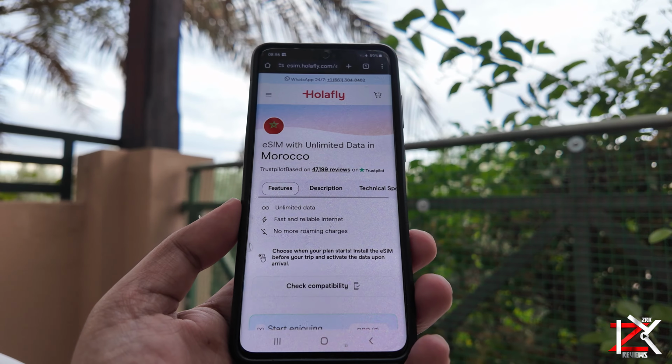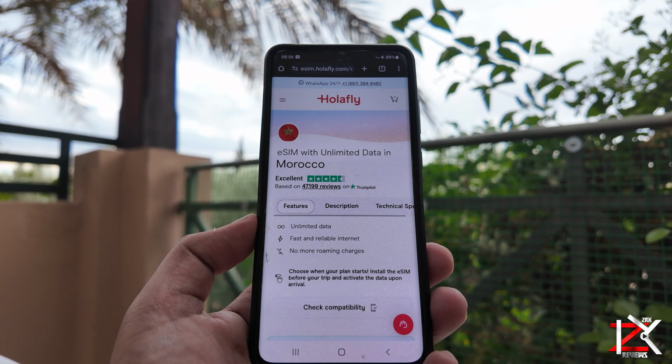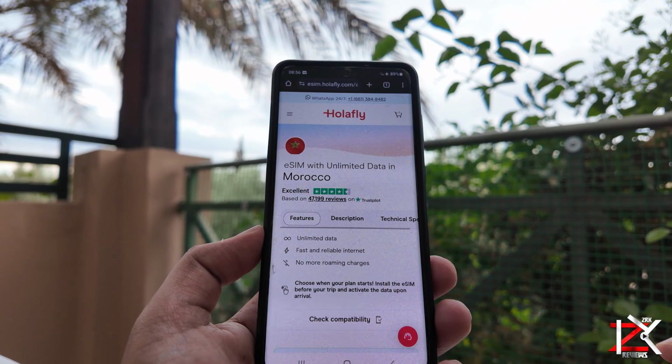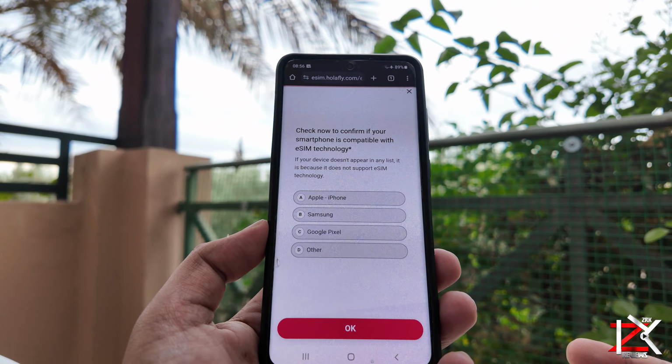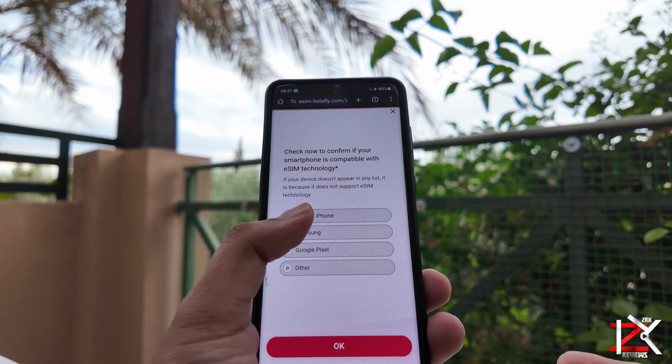Do make sure that your mobile phone accepts an eSIM, which is literally a virtual electronic SIM card, not a physical one, so it's all online based. Go ahead and choose from the options to see if your phone is compatible.